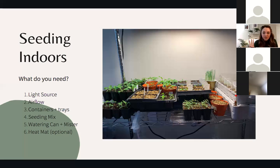On day 3 of hardening off, you're going to bring your plants outside, definitely exposing them to more sunlight, and then you're going to leave them out overnight. And then day 4, that's their transplant day into the permanent home, into their growing spot, and make sure to give them plenty of water once you've transplanted them into the ground.